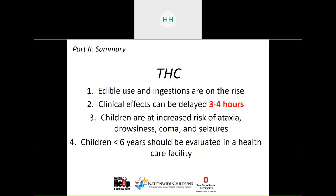So for THC, edible use and pediatric edible ingestions are on the rise. I have 2 to 4 a month admitted here at Nationwide Children's that I see at bedside, and that's just a small part of our catchment area. Clinical effects can be delayed up to 4 hours.